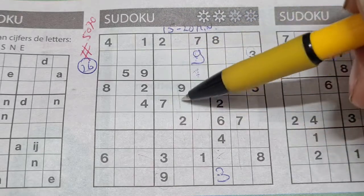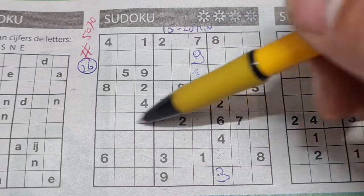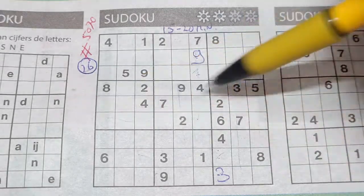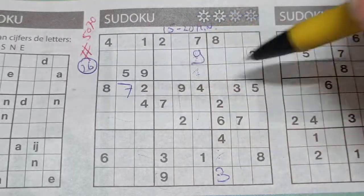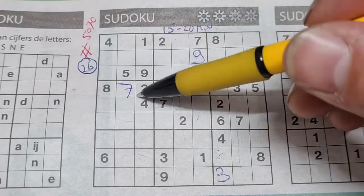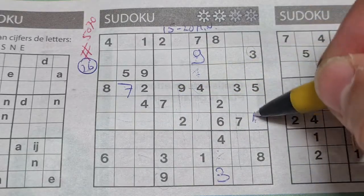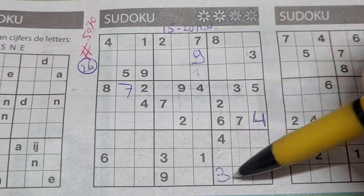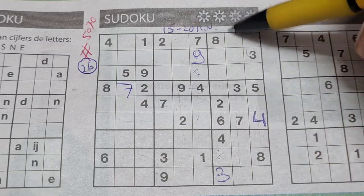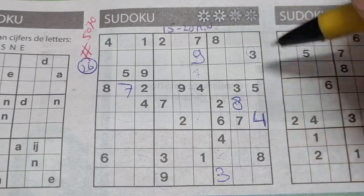And then, 7 in this row, 7 in the middle row, so the row above, the only place left for the 7 should be there. 4 in this row, 4 in the middle row, so in the row below, the only place left for the 4 should be here. 8 in this column, 8 in the last column, so the column between, the only place left for the 8 should be here.